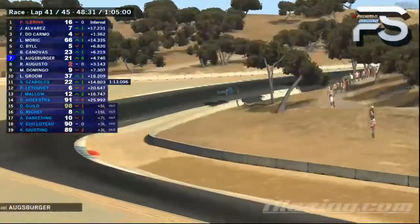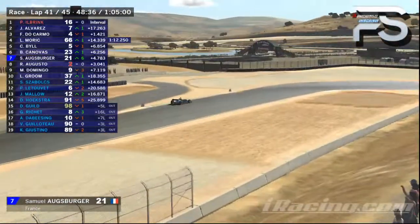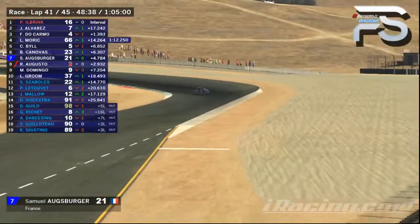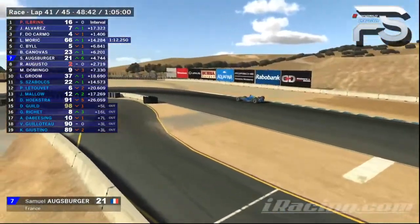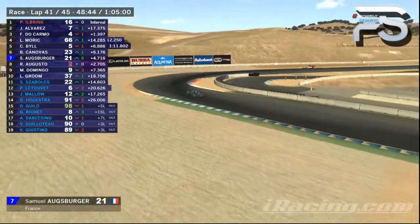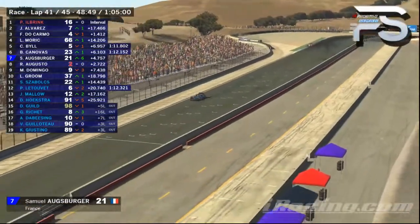Let's check in here with Augsburger now. Coming towards the final turn. A left-hander that'll bring him right back up to the main straightaway. We're into lap 41 as we speak. We have 5 more laps to go.